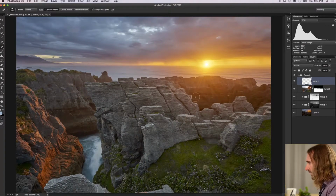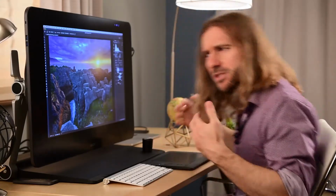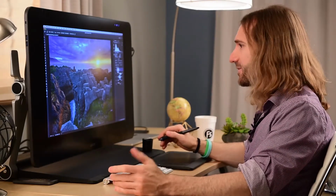But one other thing that I want to do is address this composition. Remember, when I was shooting this, I said this wasn't my favorite composition. Well, that's true. I elected to shoot into the sun to have something a little bit more unique. The other composition, I liked the way the rocks looked, but I didn't have any drama in the sky, and I didn't have all the lighting. So this was a compromise.